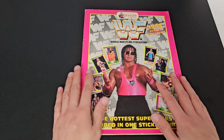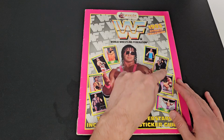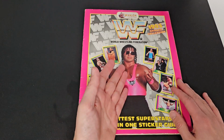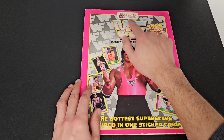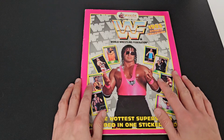Before I look into the book, I'll just look at the front cover. Obviously, we've got a few examples of stickers here. And we have, obviously, Bret Hart would have been the champion at the time, I believe. So he's the star on the cover. Merlin, I don't think they do stickers anymore. They used to be the number one. I did prefer the Merlin albums to the Panini ones.